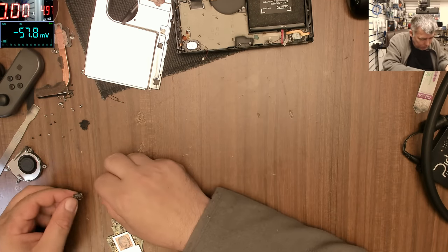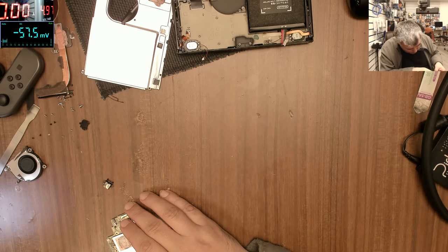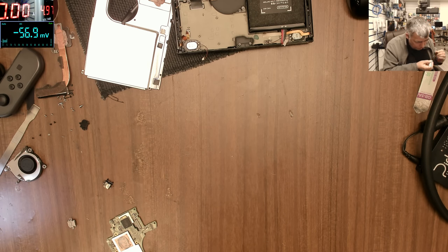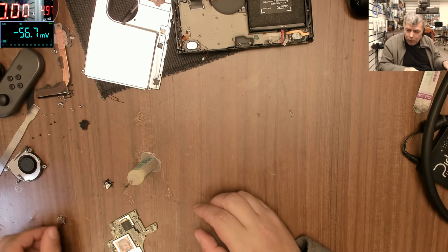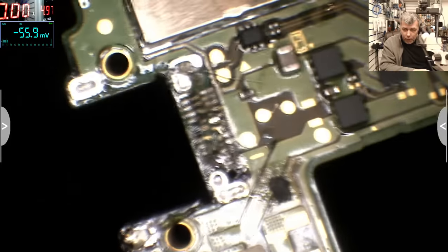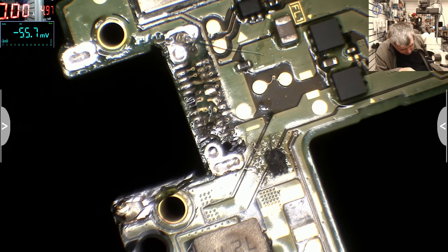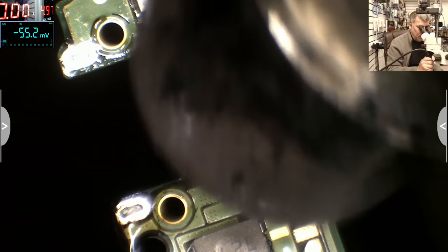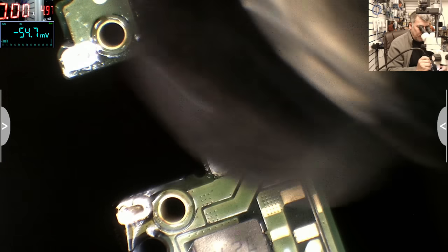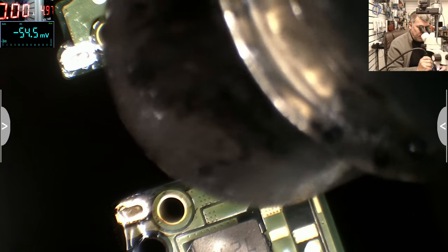So the new port. It's fine. Let's order the new port. So I'll use lower temperature. I'll heat up the board first. But now it's still 500 degrees Celsius, yeah? Still 500 degrees Celsius.